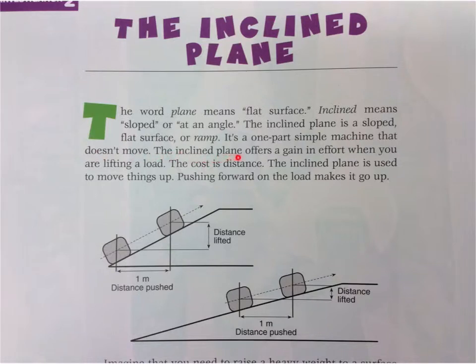The inclined plane offers a gain in effort when you are lifting a load. The cost is distance. The inclined plane is used to move things up. Pushing forward on the load makes it go up. Distance pushed, distance lifted.